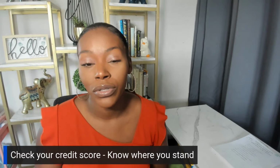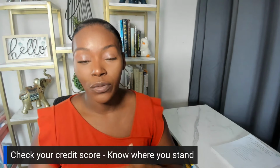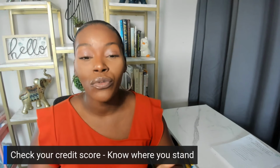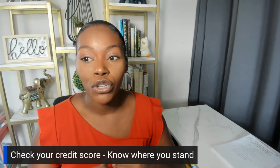So I want you to know what your credit score is. If you look at your credit score, you can start getting approved for credit cards. Even if your credit score is not the best, like 580, you can get approved for credit cards. But a lot of times you're going to have to start off with some secured credit cards.